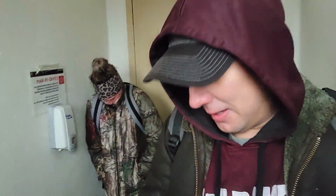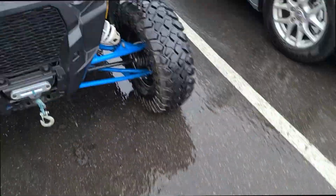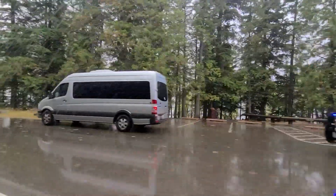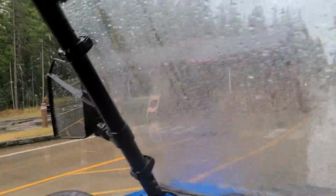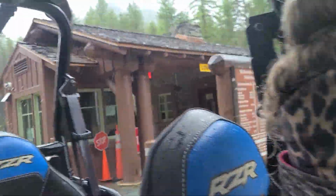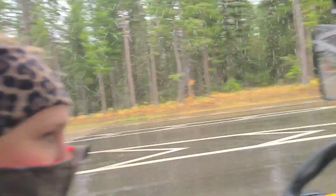We did find the keys. They were in my shoe in the back. We checked 5 times. She checked 5 times. So we're gonna get warm, and then we're gonna get the hell off this mountain. I am so freaking cold. Wow, they really did close the gates. Not letting anybody else in.